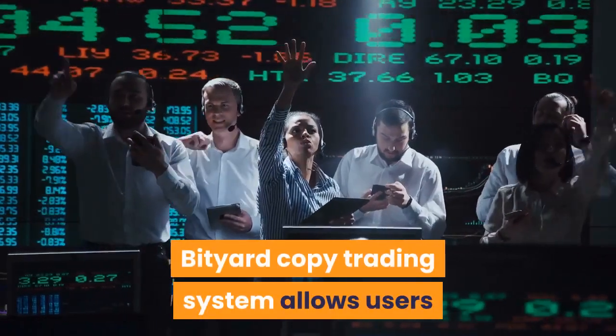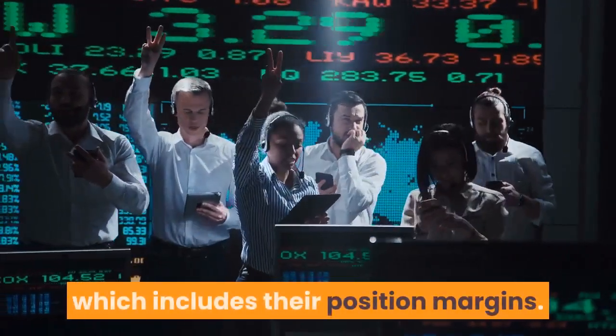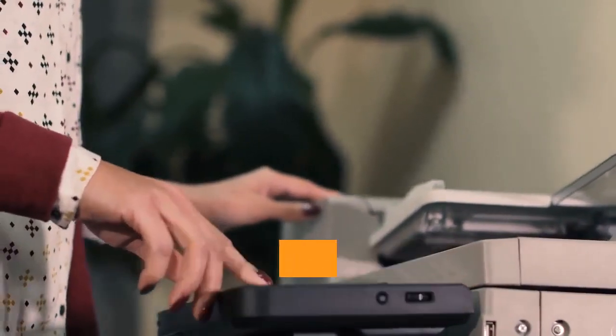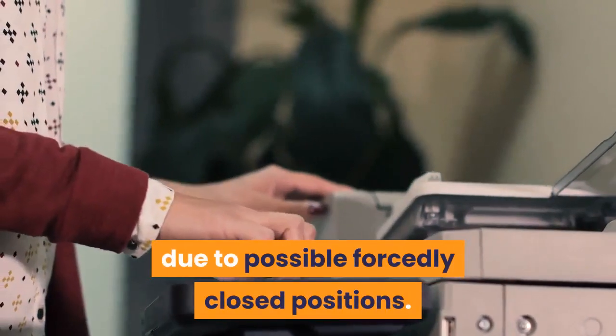Bityard copy trading system allows users to flexibly manage the position settings, which includes their position margins. A copier can increase the position margin when the copier has confidence in a trader, and can also limit it to avoid huge losses due to possible forcibly closed positions.